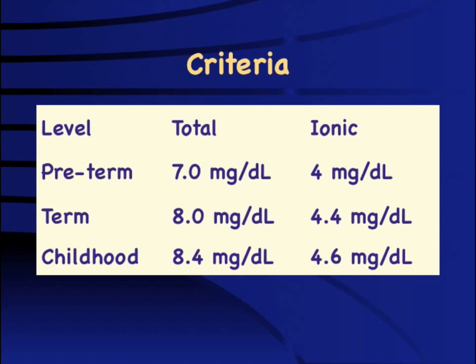So when do we call it hypocalcemia? It's important to understand that the cutoffs for hypocalcemia are actually different across ages. So for premature children, we are using a lower cutoff of 7 total and an ionic level of 4 milligrams per deciliter. 1 millimole per liter of calcium is equivalent to 4 milligrams per dl. And as age progresses, we use a cutoff of 8 and 8.4 in most circumstances.